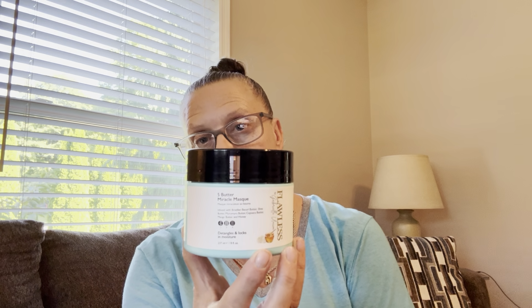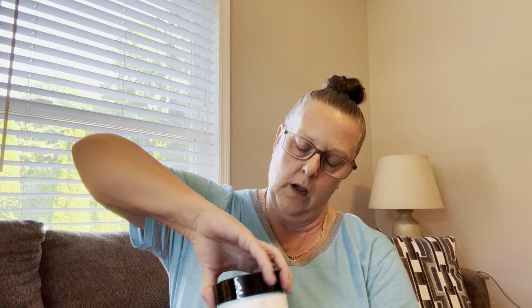I also found, and this is by Gabrielle Union, Flawless by Gabrielle Union, 5 Butter Miracle Mask detangles, locks in moisture. It's 8 fluid ounces. Now, this does have a seal on it, but when I was home messing around, I did open it up. Here's what the seal is, but I already popped that open. It smells so good. I'm excited to give it a try because it does smell that good. Again, I don't know what this would retail for in the regular world, but for $1 and a coin, I was not going to snooze.